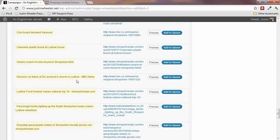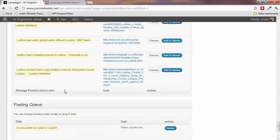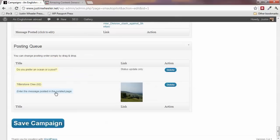Shropshire Field, there we go. So various other odds and ends. Ludlow Food Festival, I could post about that if I wanted to. But I'm not going to post too much, and so I can enter the description I want to go to. This is the hill on which I grew up, but you can't see my house from here.